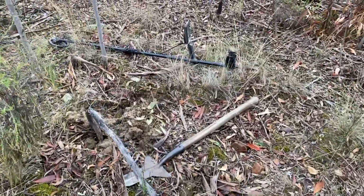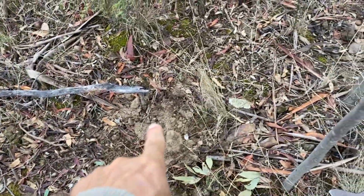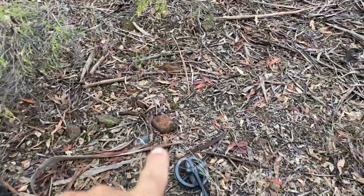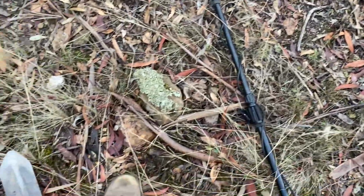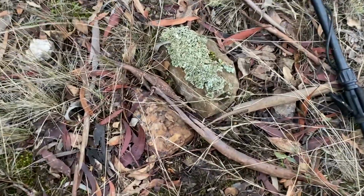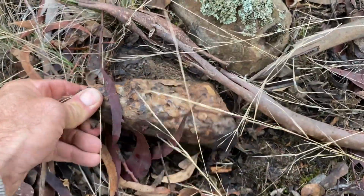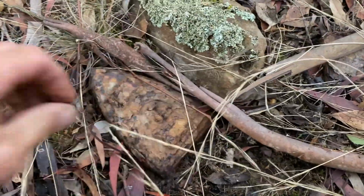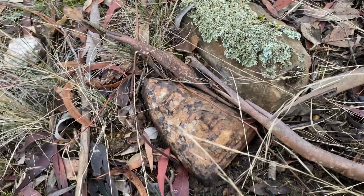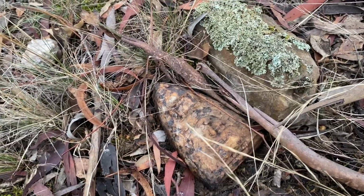Anyway, here's a funny one. I just got the buckle down there, and I showed you that bit of brick and bit of glass and everything like that. But the rock that is in fact an iron, I missed. That's got to say old dwelling place, doesn't it? That's a big size one too, that one.